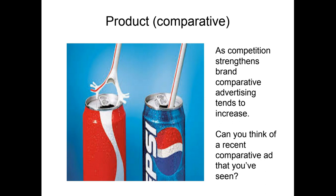So comparative is just that. As we get more and more mature in terms of the competition, we tend to see this. I will say I'm not a huge fan of comparative product advertisement because, gosh, if I'm Pepsi, I don't like putting Coke's logo out there. I don't like paying to put any type of brand awareness out there for Coke. So I'm not a huge fan of comparative. I think there's maybe a time and place, but again, it's giving them attention.